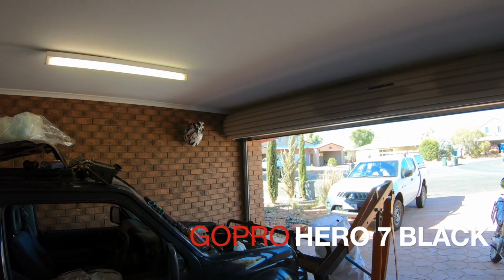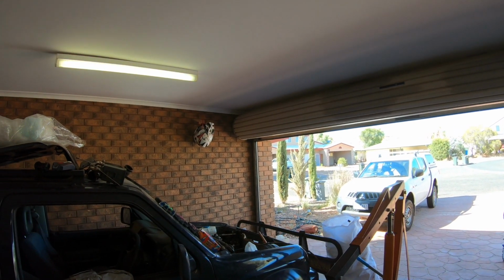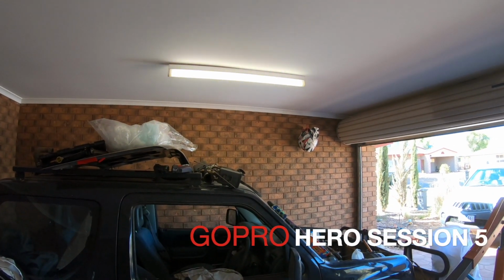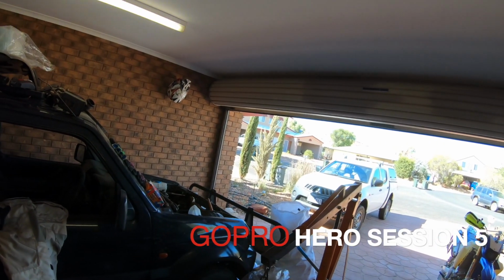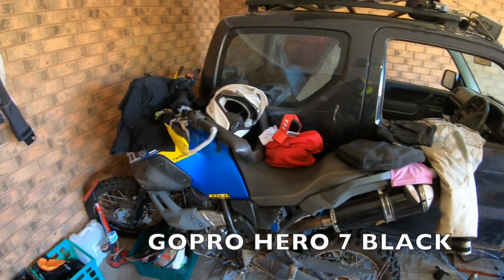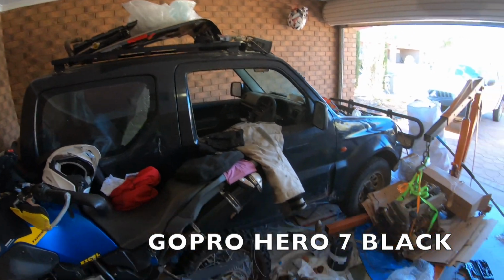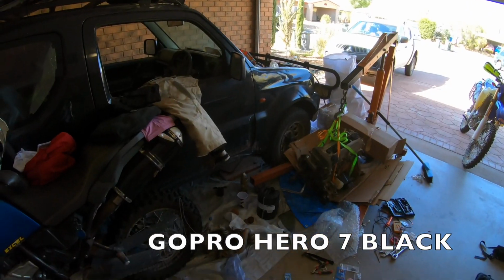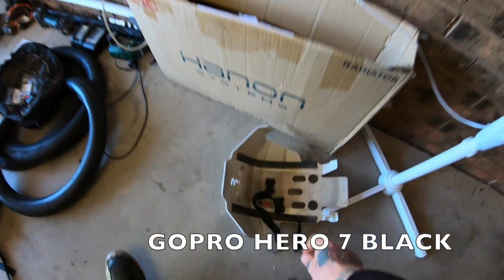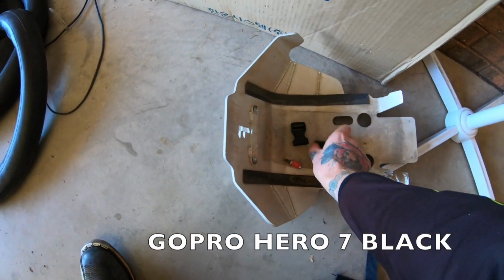Hero 7 Black, GoPro Hero 7 Black, and Session 5 side by side on a motorbike helmet. The Session 5 does have a slight ND filter on it, but other than that, all settings are the same. Welcome to my clean garage, and hopefully the view's very similar, as in they are pretty much taped together.